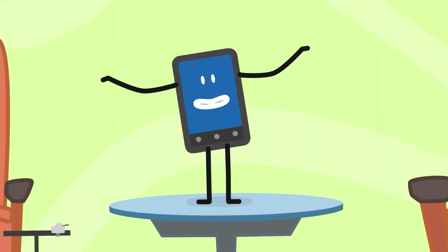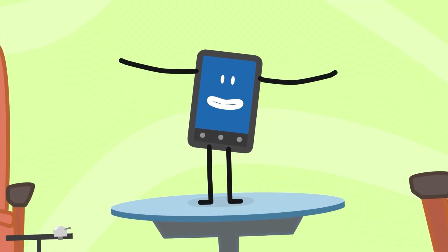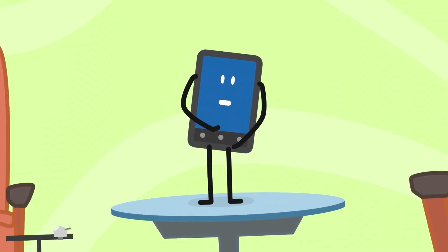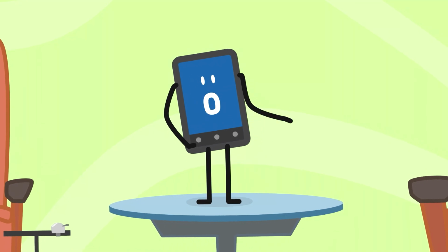Navigator, hey, type in the address if you don't know where to go. Ask Navigator, hey, I'll make an optimal route. I'll show you where to go.